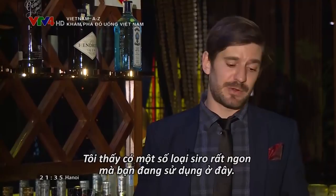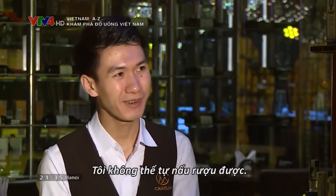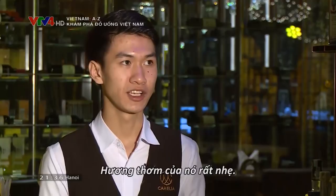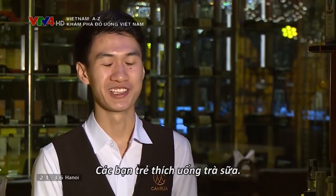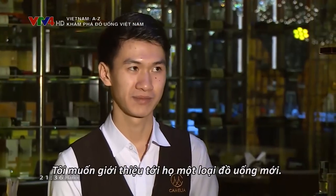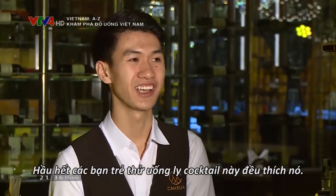So these are some very tasty syrups that you're using here. Is this something I can find myself in shops or something that you're making yourself? More of them I make myself, except the spirit. I cannot make spirit. It's a jasmine tea with the taste of green. It's very nice. I love jasmine. And would you say jasmine tea is the most popular variety of tea that's drunk in Vietnam? Not actually, but it's a popular one. The young people love milk tea. Milk tea, yeah. I don't like it. I want to introduce to them the new one. So I make this one. It's a very tasty cocktail. I'm sure people of all ages will love this cocktail. Most of the young people who try this one, they love it.